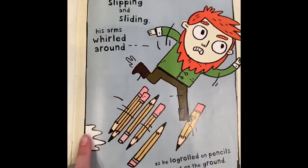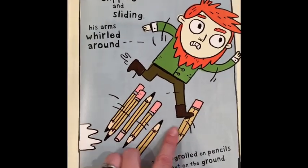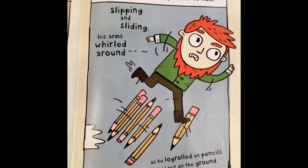Uh-oh, so he used the glue to make it sticky on the floor, and then he laid out the pencils. Clever gingerbread man.